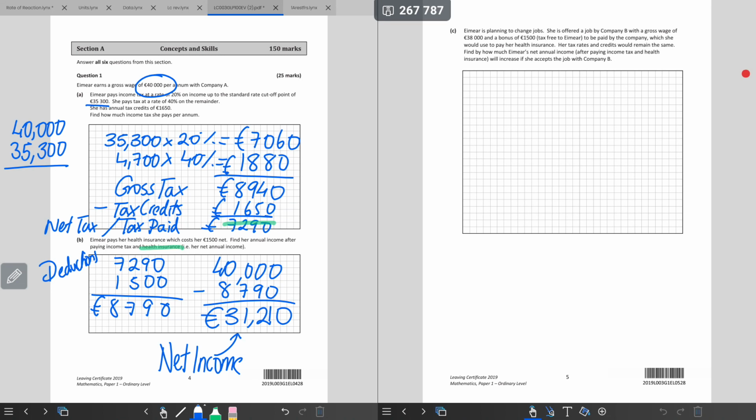Emer's planning to change jobs, and she's offered a job by Company B with a gross wage of 38,000. Again, that's her gross wage, whatever she was offered at the start. So, what else have we got? And a bonus of 1,500 tax free. She'll get that at the end of the year, paid by the company, which she would use to pay her health insurance. That's the health insurance. The tax rates and tax credits will remain the same. Find how much Emer's net income will increase if she accepts Company B.